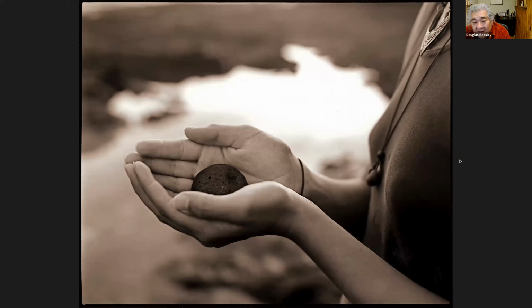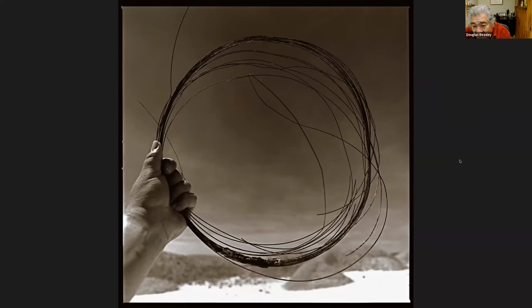This is in Hawaii. Another commercial assignment. This woman was a painter in her 90s, a most lovely woman. I had such a great time with her. Beautiful hands. I love photographing hands.